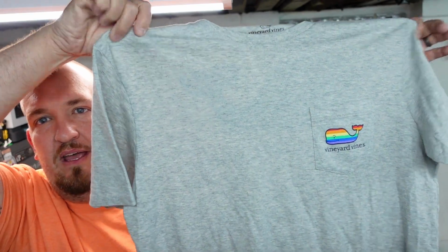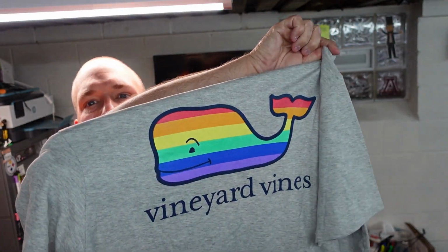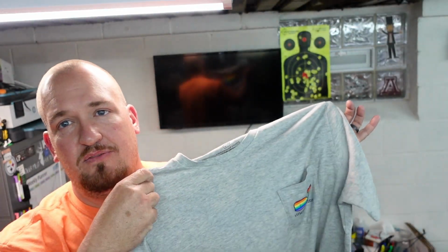Actually, everything I'm about to show you we found in an estate sale. First few things were from a thrift store. So found this cool Vineyard Vines shirt with the whale. Nice, cool shirt, and we picked it up for a grand total of $1.